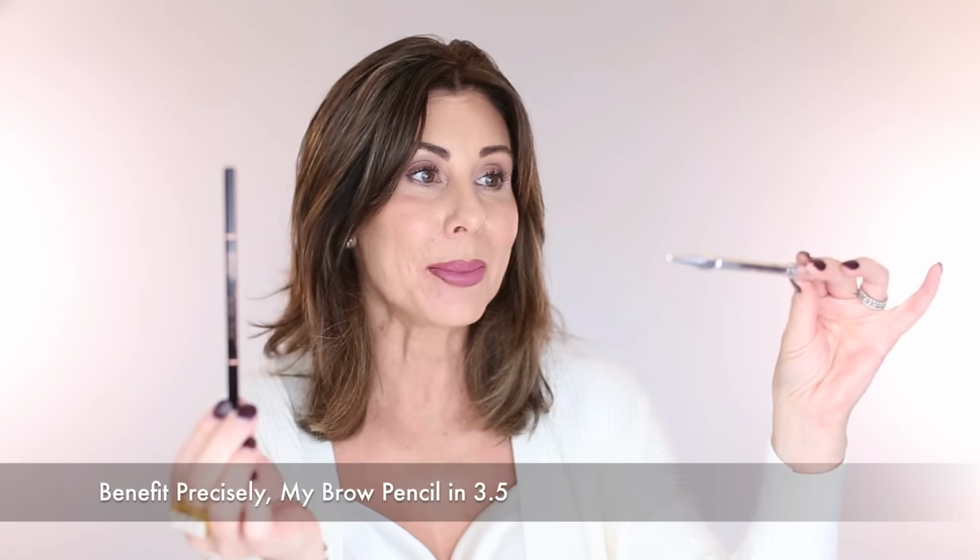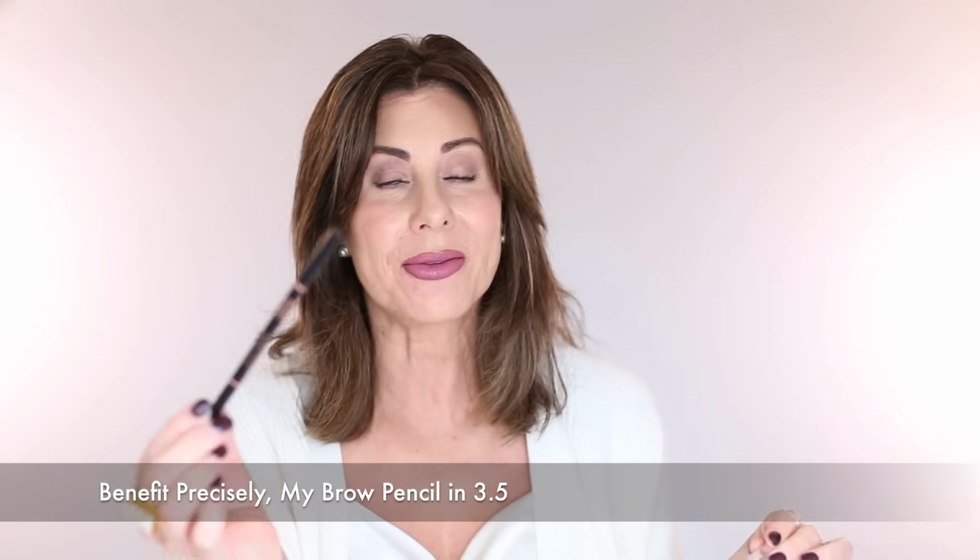And then a couple brow products that I used up. I love both of these. I actually feel like they're identical as far as the actual product. It's just two different kind of units that you hold, and I have a preference over the two. I actually prefer this one. So first off, we have the Benefit Precisely My Brow Pencil in shade 3.5. And then here we have the Anastasia Beverly Hills Brow Wiz in Soft Brown.